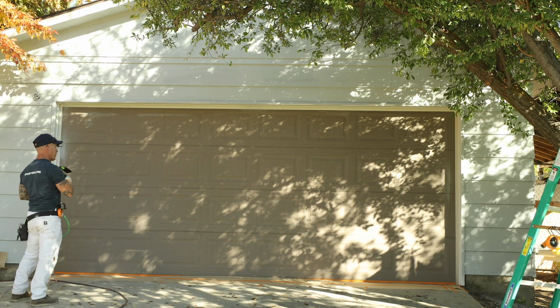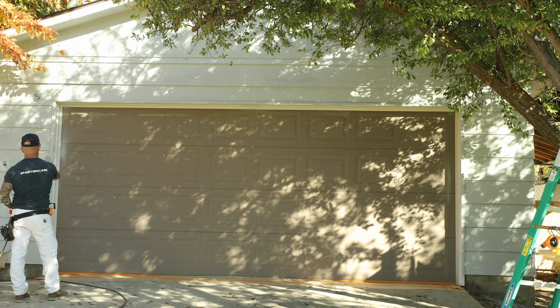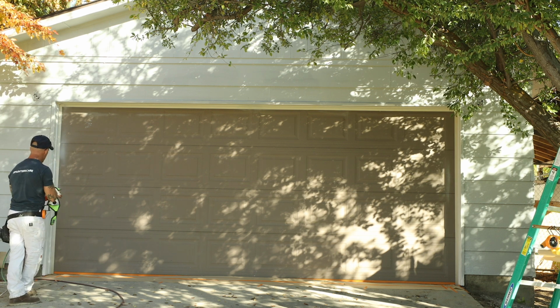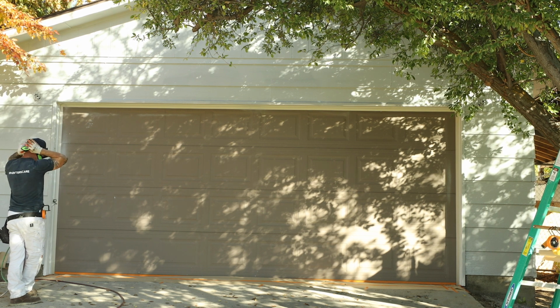So I see some people go around and do the edges first. There's no reason to do the edges first, but my first lap is gonna be twice, because if you're overlapping 50%, you gotta hit your first run two times. So here we go.